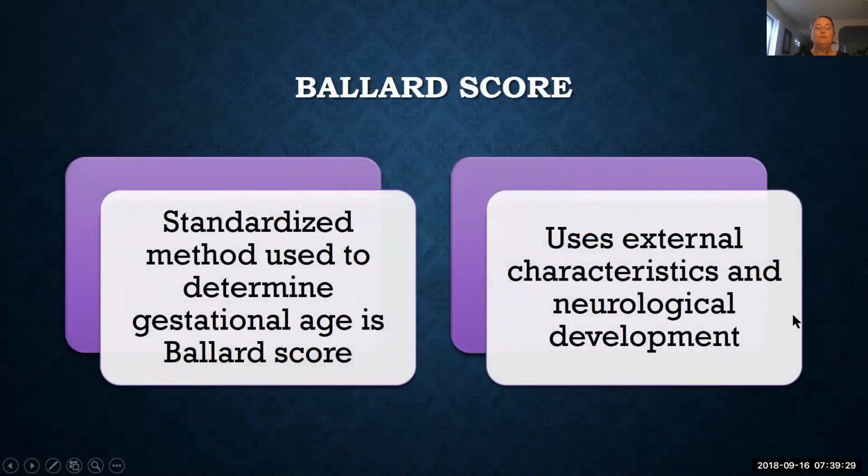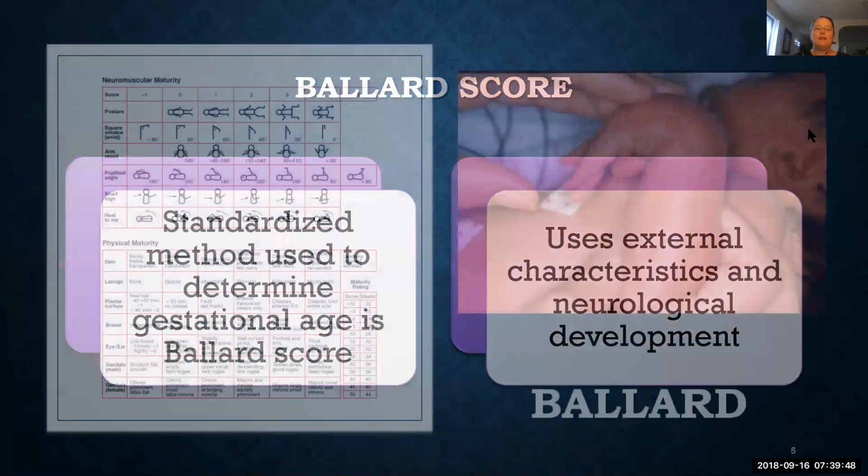So how do we figure out how old they are? Well, sometimes people don't know when they got pregnant, or they didn't get prenatal care, and they don't remember their last period. And so we have a couple of tools that we can use. One of them is the Ballard score, and it uses characteristics and neurological development to try to determine, and we can get pretty accurate within a week or two of where these babies actually are.